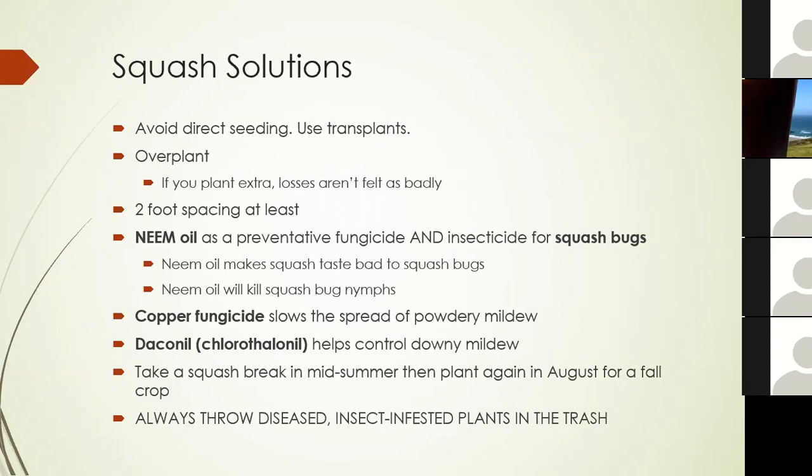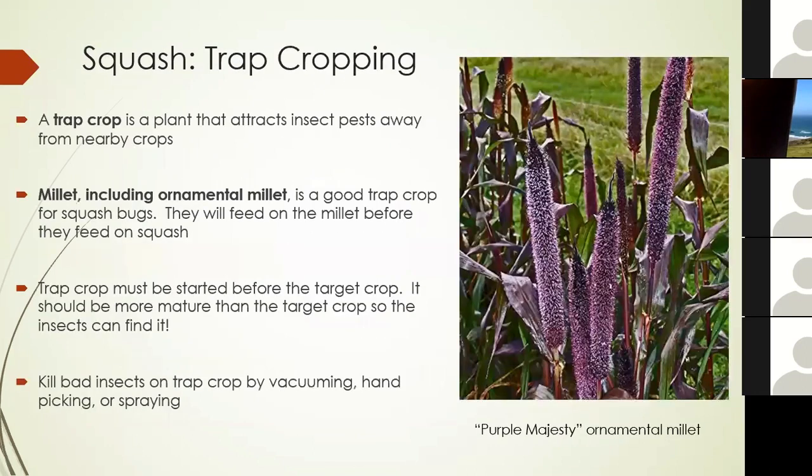Okay, one thing you can also do is just give up in the middle of the summer. And I mean, sometimes you got to know when to fold them. A lot of people will grow squash in late spring, early summer, then throw out their plants if there's anything left. Try again in August. And generally, if you can go to a different location in the garden, you can get away with a late season crop. And then, as I said, always throw the diseased, insect infested plants in the trash. Do not put them in the compost pile. Those insects are going to just come right back to your garden.